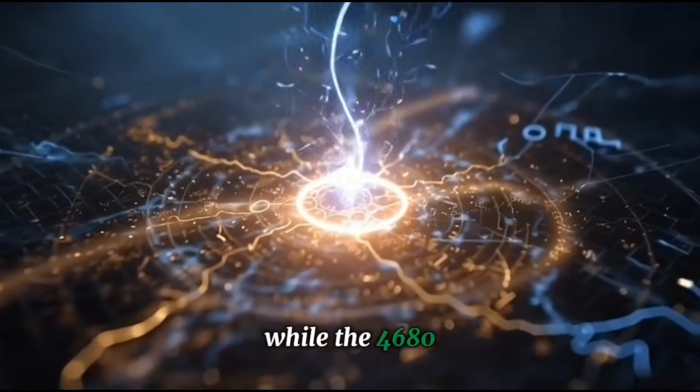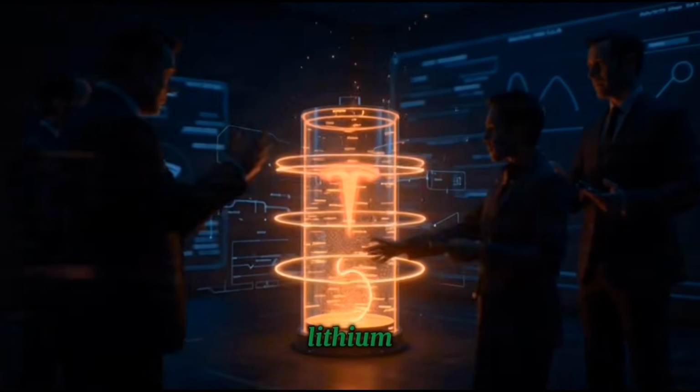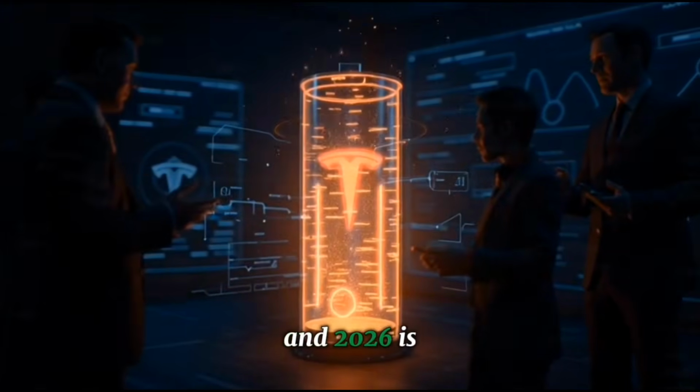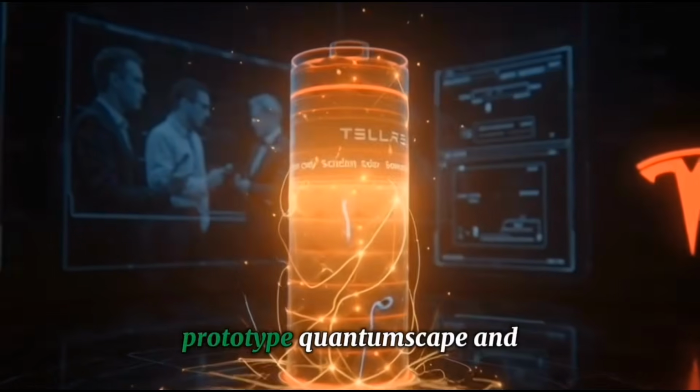While the 4680 and sodium-ion represent Tesla's industrial-scale assault on lithium, there's a third layer, solid-state batteries, and 2026 is the year they go from lab prototype to production prototype.